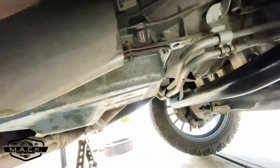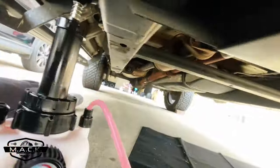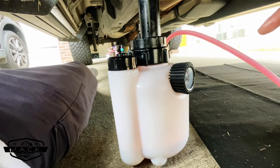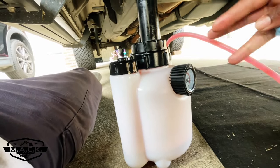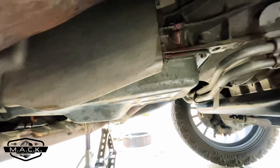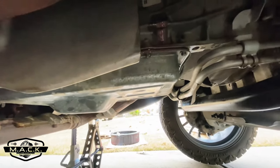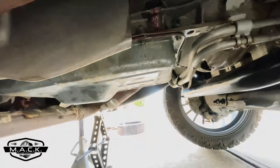I was filling it up. Haven't even finished the 5 quarts. This is not the 5 quarts. This is probably like 4.5 maybe that's in there, I would guess. And it started overflowing. So yeah, we're gonna stop there, obviously. And then we're gonna put the fill cap back in, and then we're gonna start it up and run through the cycles of the gears and then see where we're at.